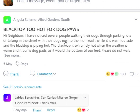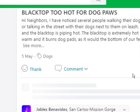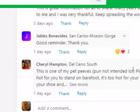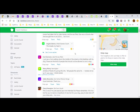And here is a post that Angela Salerno in Allied Gardens South put up. She says, "Hi, neighbors. I've noticed several people walking their dogs through parking lots or taking in the street with their dogs next to them on leash while it is warm outside and the blacktop is piping hot." She's concerned about that. She's posted about it. And people have answered her. Here are 21 previous comments to what she said, one at a time. Some people might agree with her. Some people might say, what are you doing posting that here? That's what you get on the news feed.